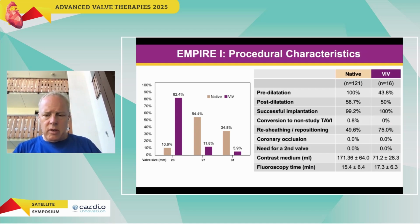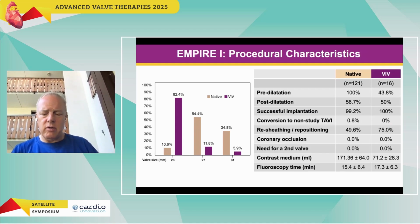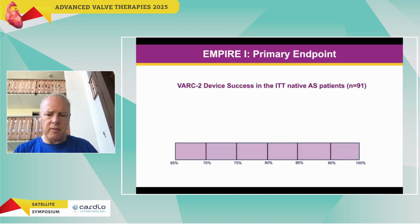Implantation was successful in every case except one patient who converted to a Sapien, but that was without any valve embolization. So valve embolization was 0. We had one case where we had great difficulty getting a good stable position with Allegra, so after 3 or 4 attempts, we switched to a balloon expandable. Resheathing was attempted in about half the patients, so we know the resheathing works and it's safe. Coronary occlusion was 0, need for a second valve was 0. And of course, the data for the 16 valve-in-valve patients you can see there. There was actually more resheathing and repositioning with the valve-in-valve cases, but again, it was very safe.